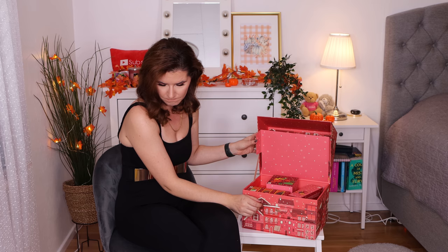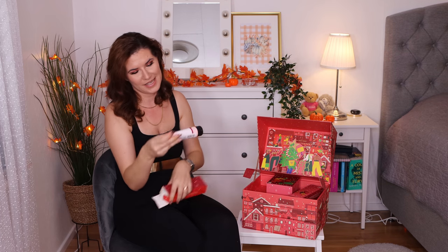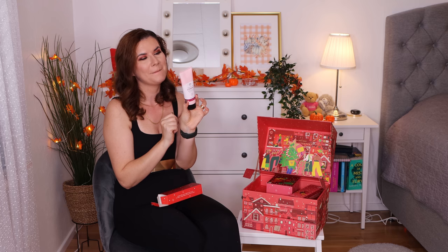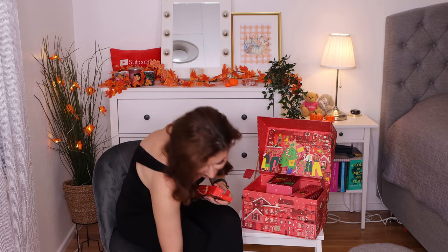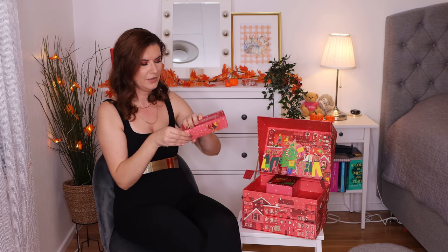23. And this one is heavy. Full size. Vitamin E Gentle Facial Wash. I haven't tried this one, but I really, really want to. Daily facial wash. Should I smell it? It's closed. Can't smell it, but it looks nice. I like this pink packaging. Cute. And it's a full size product. That's not bad. Okay, let's see.